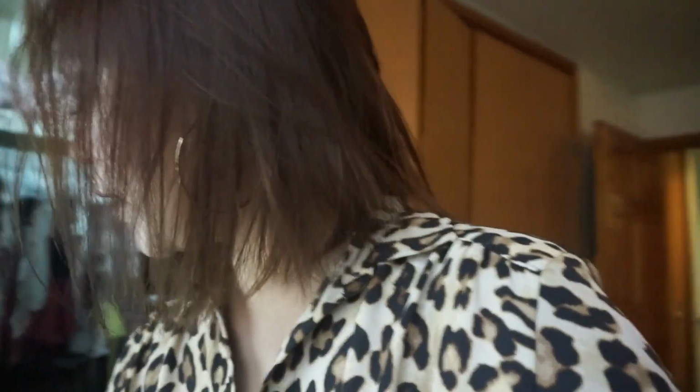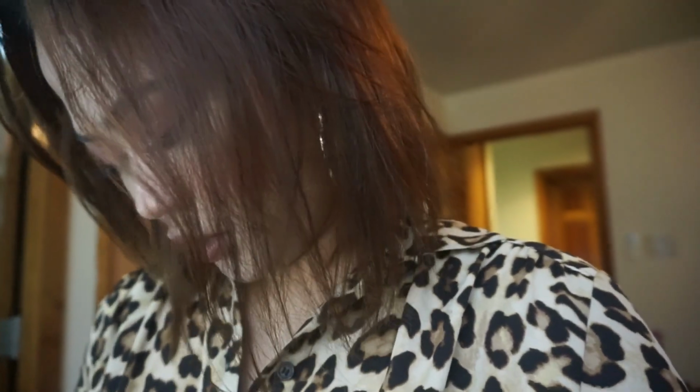And yeah, for lipstick, I'm just using this Kat Von D in the shade of, I think this is my Lolita. Yeah, in the shade of Lolita.